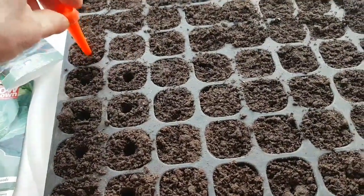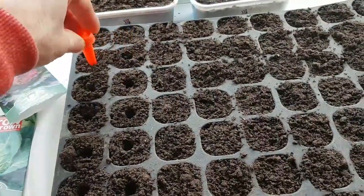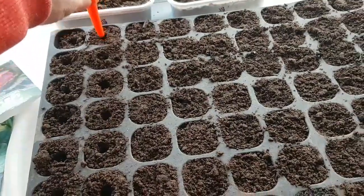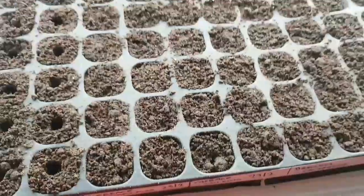And then all I'll do is drop a seed in each one, and then return the soil back to the hole, and then hopefully it'll germinate. So that's it really, just dibbing a hole, so I'll just do the rest of them and I'll be back with you shortly.